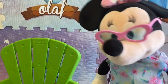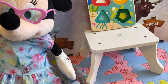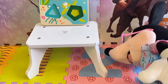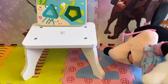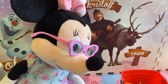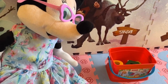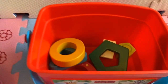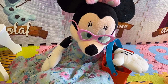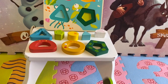No, they are not here. Maybe the shapes are under this table. Let me check. Let me look under the table. No, they are not here. Where are you, shapes? Uh-oh, maybe they are inside this bucket. Yes, they are here. Let me take them and put them on the table. Look now, the shapes are on the table.